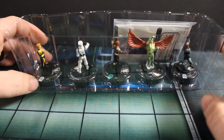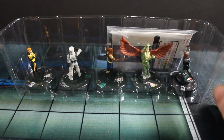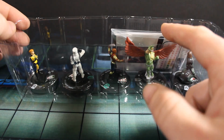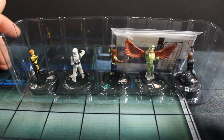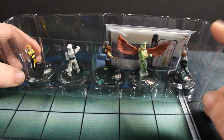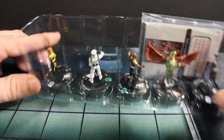And Winter Soldier, so a good booster there for sealed. You've got your secondary attacker, main attacker, good support piece. You can use this Winter Soldier if you wanted to, if you had the extra points or needed somebody to cause a diversion. So definitely a cool booster.